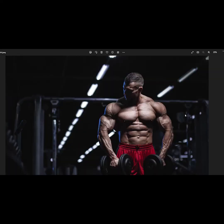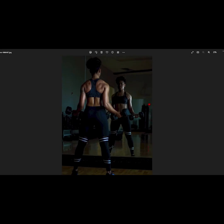Another dark photograph, very posed, in my opinion. It's a good pose, but again, I can't see his face. With the length of the shorts that he's got on, that's okay because you're probably not going to see his quads anyway. But again, more workout, less posing. Same thing we've got here. It's very dark.